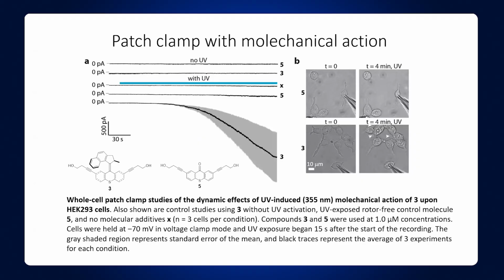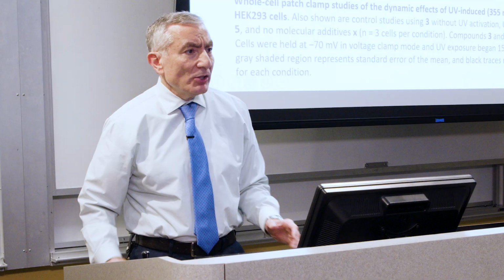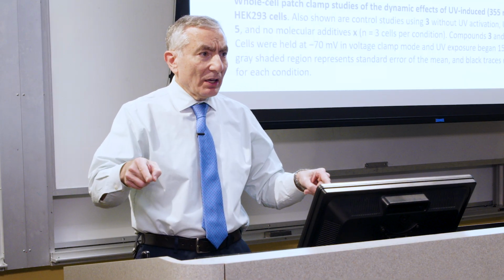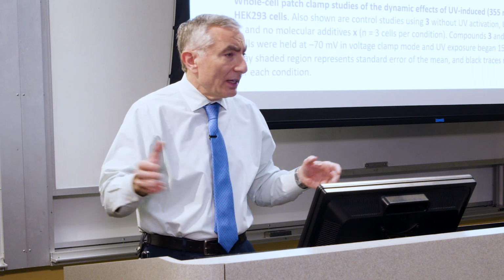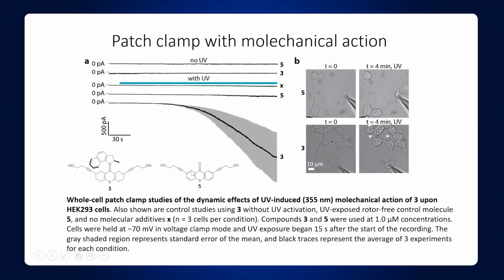This work we did with Jacob Robinson's group here at Rice. And the idea was to do something called patch clamp. And that's an old technique, but what you do is you put a pair of electrodes, you put an electrode inside a cell, and then you put an electrode over here far away, and you're measuring the current between that cell and the outside electrode. But if the cell is nicely closed, no current is getting out, because no ions are able to get out of it. And so we used a bunch of control molecules.